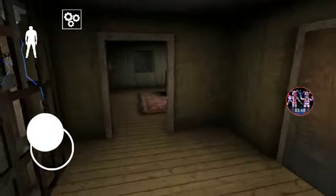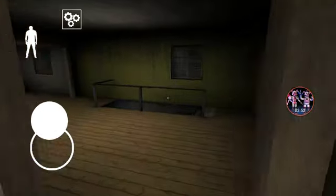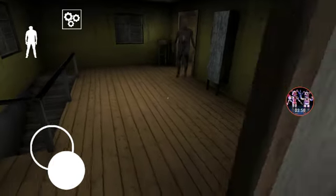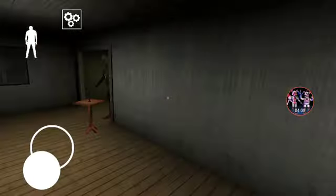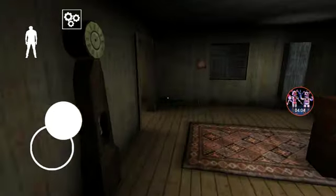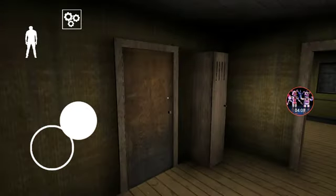There we go. So this is one of the rooms that I forgot. Oh my god, Jesus Christ. This guy, I screamed so hard. My goodness, he scared the crap out of me. What just happened? Okay, we have to explore that bathroom now, after Grandpa loses me, because he's apparently still coming after me.